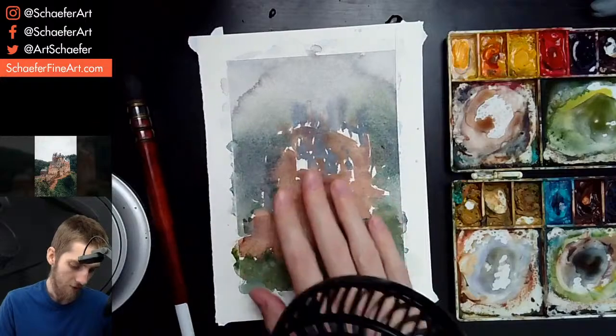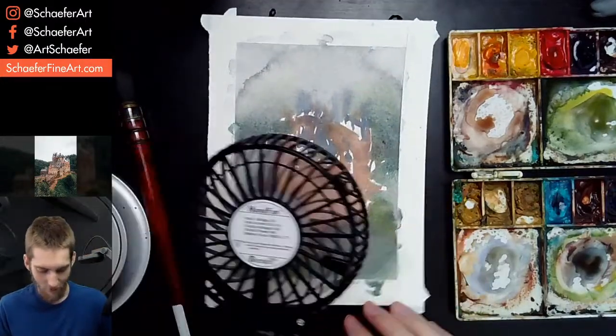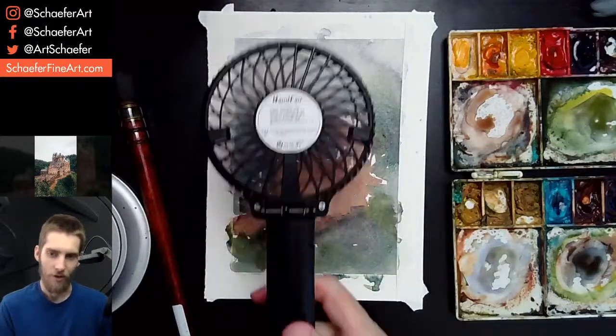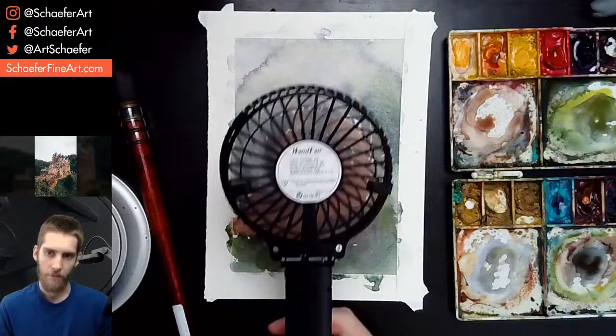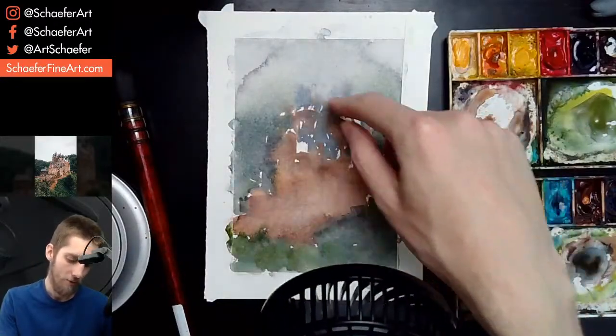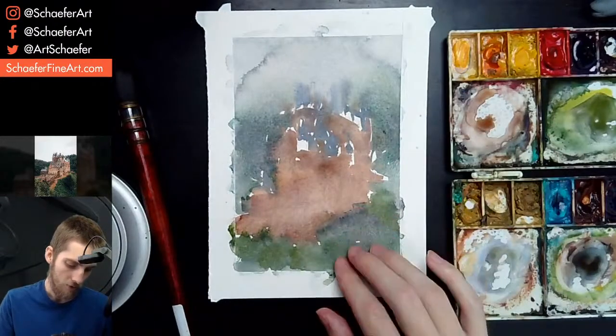So this is the first layer, believe it or not. Usually something like this would be probably two layers, as dark as I did it and the way that I did it. But this next layer, I'll probably darken a few things, do some line work, some windows, little red accents, some shadowing.